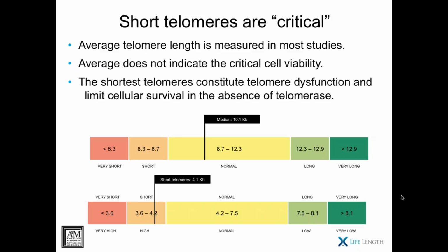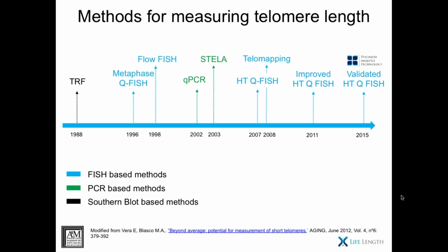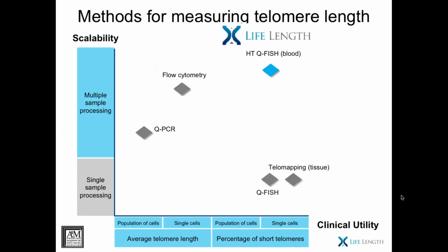So you can see in this snapshot, the median is 10.1, but if we look at the short telomeres, these are 4.1 kilobases. Now, there have been many methods for measuring telomere length. Starting out in the 1980s, they started out with a blotting technique, terminal restriction fragments. These have progressed. So today we have some very sophisticated mechanisms. I'm going to talk about several of these. I want to talk a little bit about qPCR, about flowFISH, and about high-throughput qFISH. Now, FISH stands for fluorescence in situ hybridization, and it's the most sophisticated of these tests. So let's look at them.